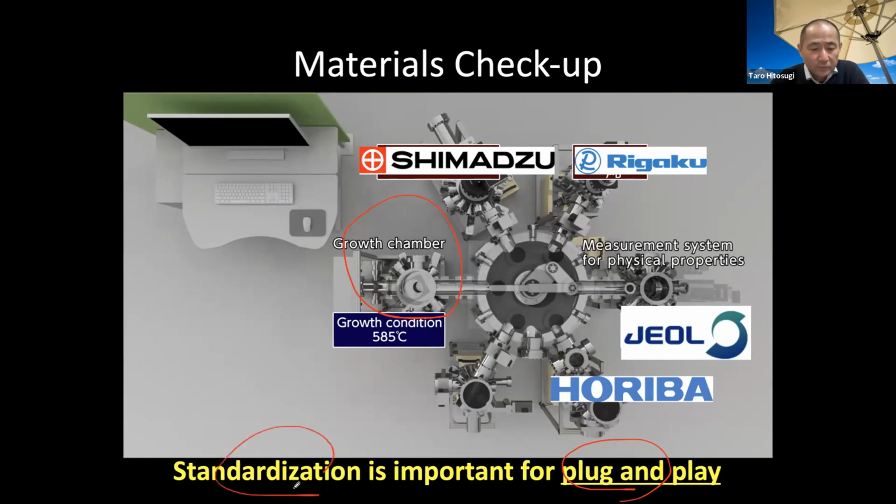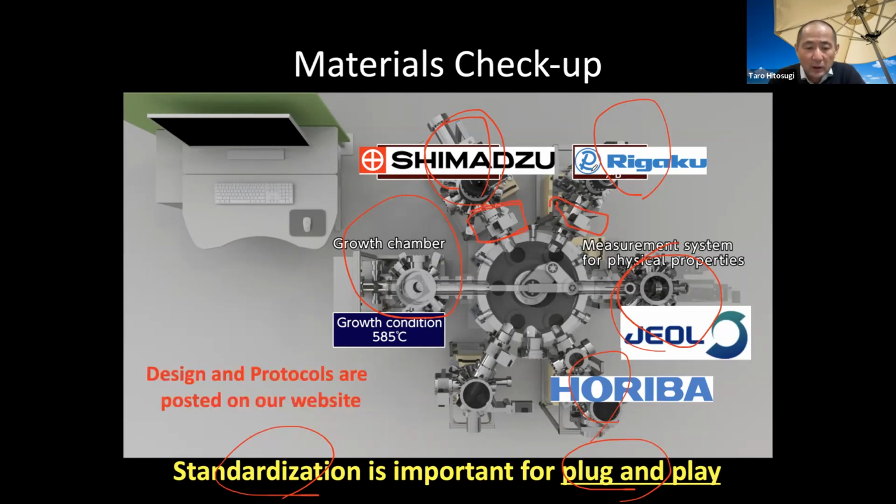So standardization is important. These companies are different: Shimadzu, or Rigaku, which is X-ray diffraction. This is a SEM, this is a Raman, and this is an optical transmittance measurement. So these are different companies, but I asked them to use the same sample holder so that we can transfer one type of sample holder to all those systems. And we also standardize how we can connect these to each other. And then we also have protocols for combining this system, and we share those protocols.